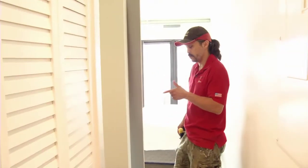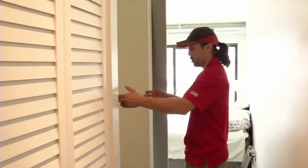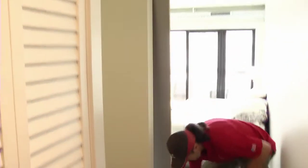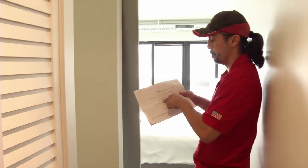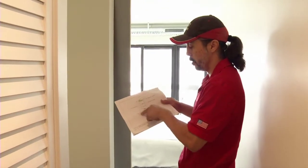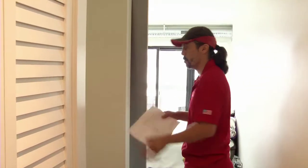I'm gonna start on this little alcove closet. So as you can see, it's not very wide. This one's got some really cool, our brand new slide out hampers, our fabric drawers as they call them. So this is gonna be pretty cool right here. That's what we're gonna put right here.